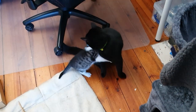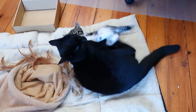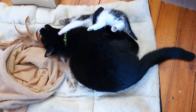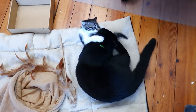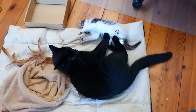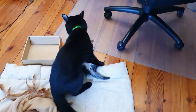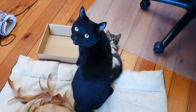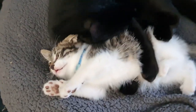Look who just came inside. Little Floki's so happy. He has a friend to play with. Good boy, Vader. Oh. It's actually nice that they are getting along so well so soon because they entertain each other a lot. You want some foods? Yeah? Poor little Floki.